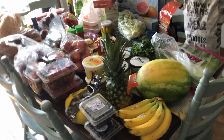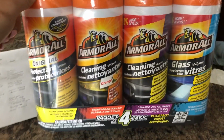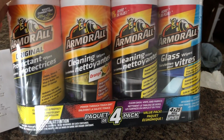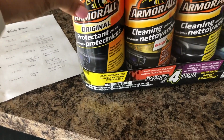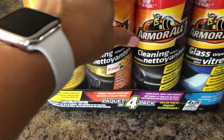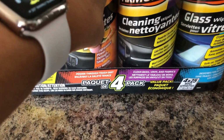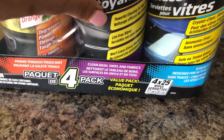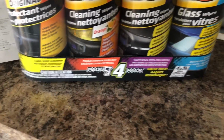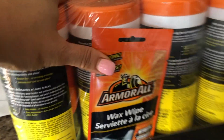Oh, and I'm going to show you something else. And the deal that they had at the store for spending over $225, you got this for free. It's the car cleaning value pack. And it comes with original Protect wipes, cleaning wipes. These are degrease power, and these are power cleaning for auto surface. I don't actually know what the difference between these two is. And then glass wipes, and I think there are some wax wipes on the back.